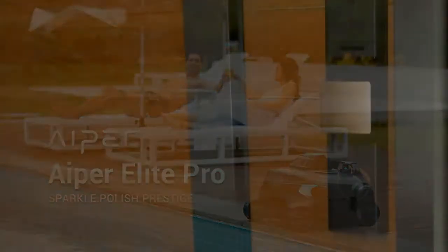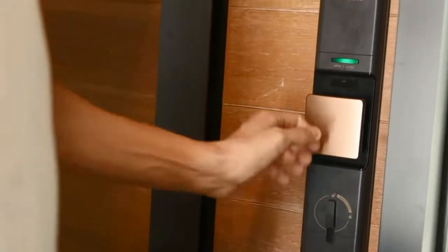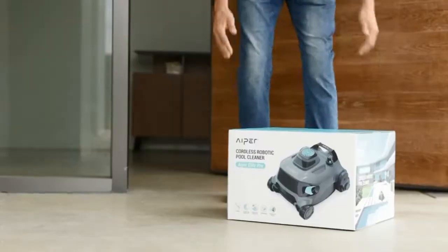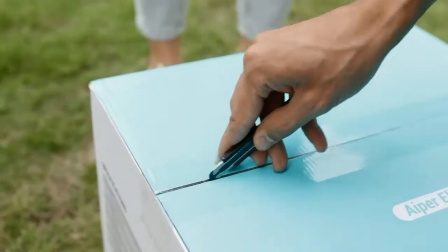Number 4. The AIPER Elite Pro is the ultimate pool cleaning solution. With its dual motor system and large inlet, it collects and filters more dirt and debris than ever before, leaving you with a crystal clear pool.